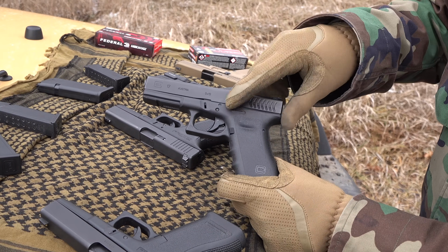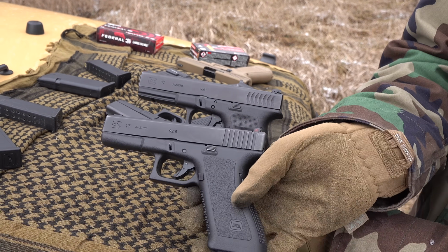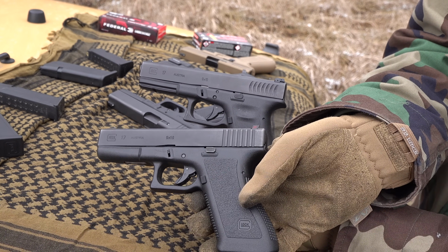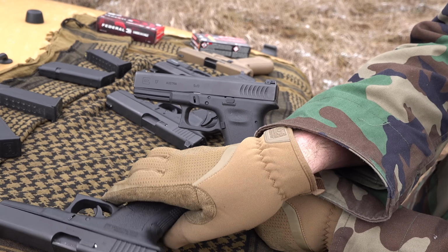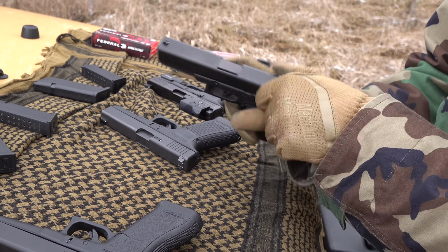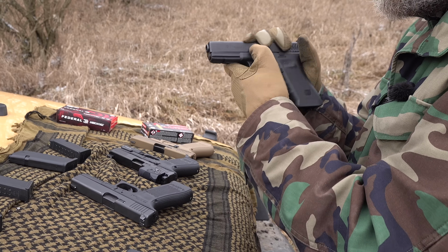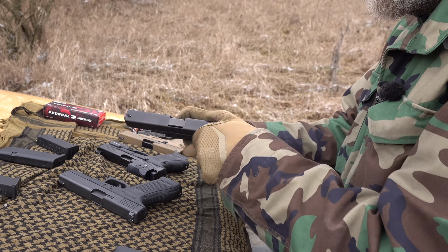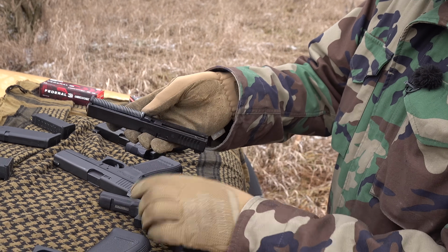We also saw the introduction of the 2-pin trigger system. So in the Gen 1 and the Gen 2, you'll see it has a single pinhole. The addition of a second pin was done to reinforce the locking block in the frame of the handgun, or so that's what I've read. And then you would also notice the recoil spring and guide rod would be very similar to the Generation 2. This is difficult to do with gloves on, believe it or not. There we go.